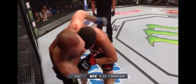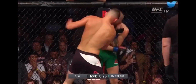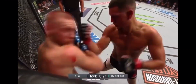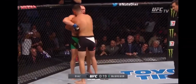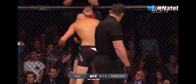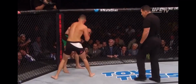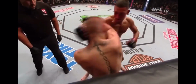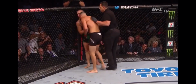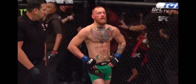Diaz looking to finish it right here, right now. Body. Tremendous pressure by Nate Diaz. This was the beginning of the end in the first matchup. But Conor's doing a much better job of defending in this round. Oh, nasty shot to the body. Big trouble for McGregor. Final seconds of the round. Just trying to survive. Wow. Huge round for Nate Diaz.